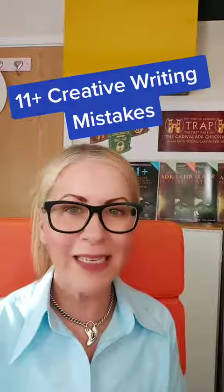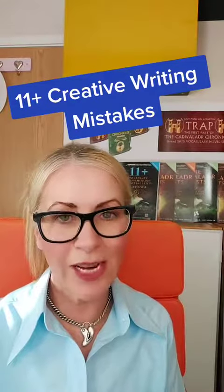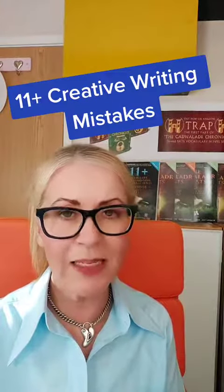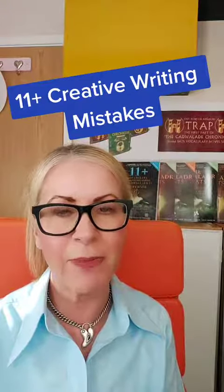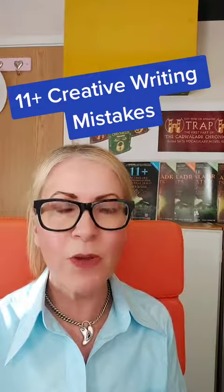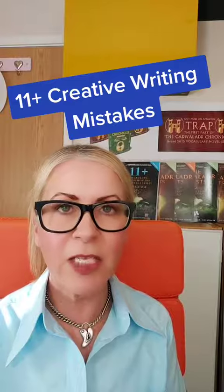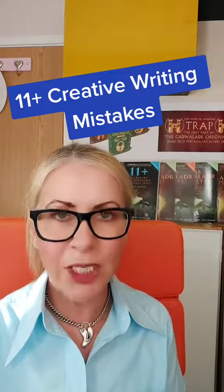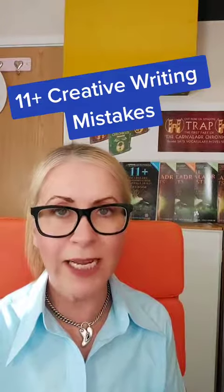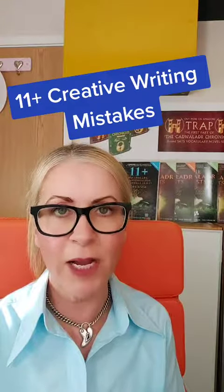One of the biggest mistakes I see with children and creative writing for the 11 plus exams, and also for SATs as well, but this is geared mostly at the 11 plus, is that they overwrite. What do I mean by that? So they write their pieces and they stuff them with too many adjectives, too many adverbs, which means they're not really upgrading their verbs in the right way.